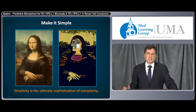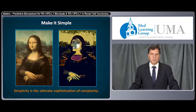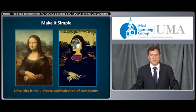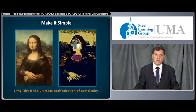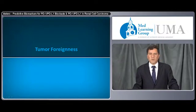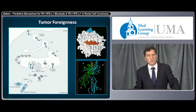As I am mentioning, this is getting more and more complicated, but for clinical practice we need to make it simple. And simplification is often an oversimplification, but never forget that, as the proverb goes, simplicity is the ultimate sophistication of complexity. And actually the role of many investigators now is to really identify what are the meaningful factors. So the first one I'm going to refer to is tumor foreignness, defined as the mechanism that provides the immune system with a target to identify the tumor and distinguish it from normal tissues.